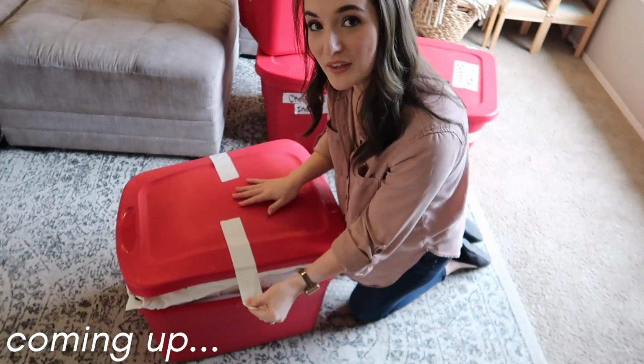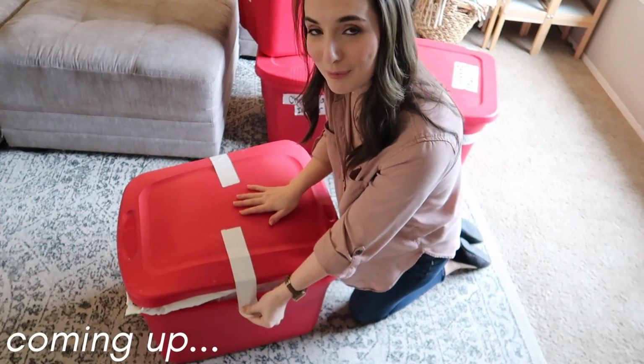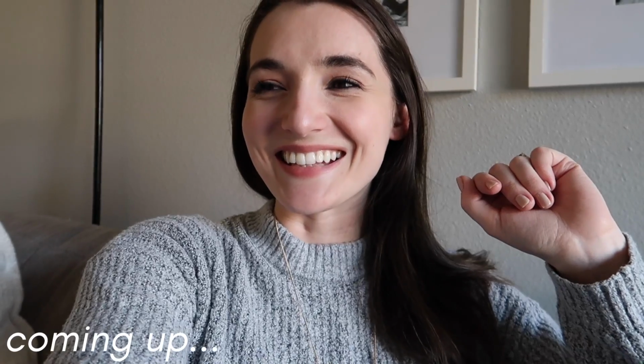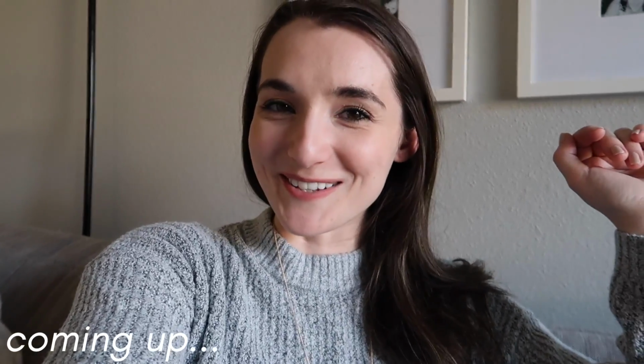If you have to tape the lid of your totes down, you probably have too much stuff. It's the earliest I've ever set up my tree, and it's the happiest I've ever been at this time of the year. So I think there's a correlation there, and I'm not making any apologies for it.